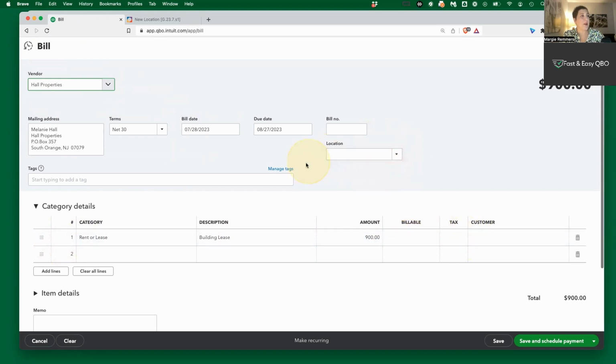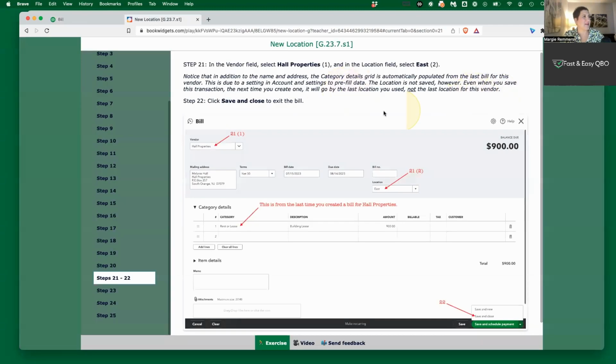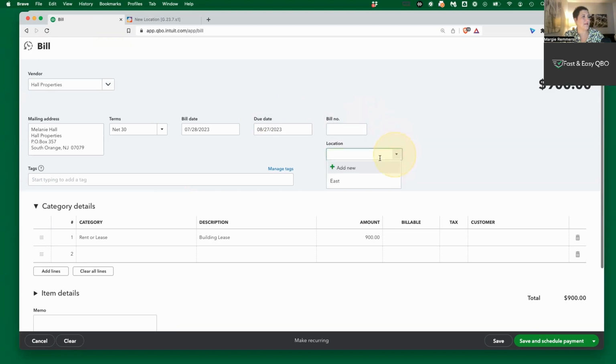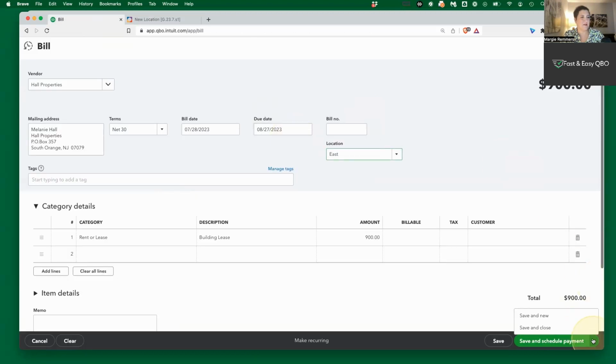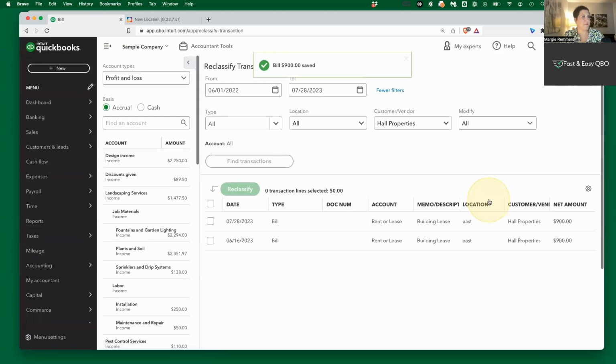But location is never going to be pre-filled from this. It's always, have I said enough times yet? It's always just what you used last. All right, so let's see. In the location field, we're going to select East. And then I think we're just going to hit save and close.